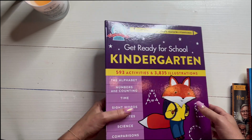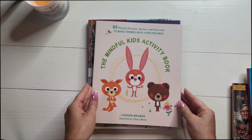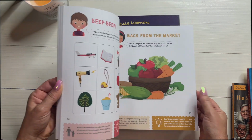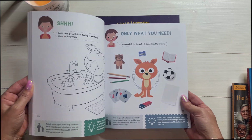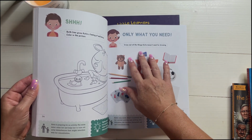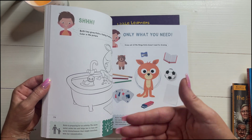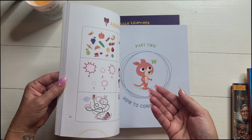So there's that. And then more from Barnes & Noble. I love this. It's the Mindful Kids Activity Book. So again, just having more little backups that we may need through the day. But I love all this. It says only what you need, cross out all the things Katie doesn't need for drawing. A lot of this is going to have to be interactive with your child. A lot of this right here he can't go off and do on his own.